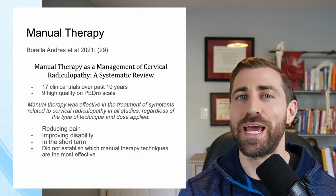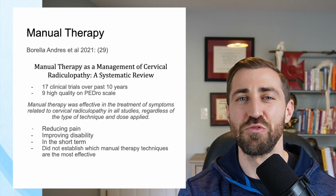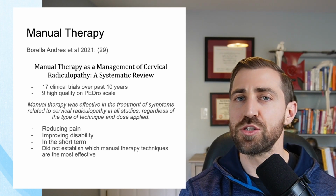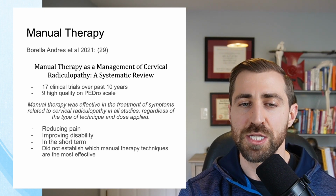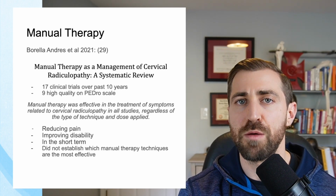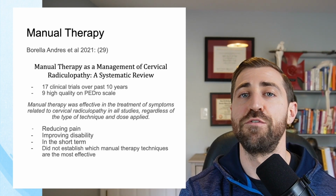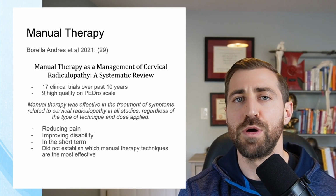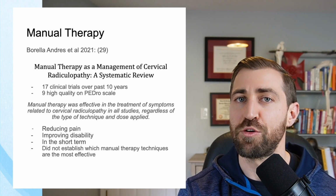They also did not establish which manual techniques are most effective. It seems like all of these tend to improve patient symptoms, which I think is a little frustrating for students. Like, what kind of technique should I use for the patient in front of me? It seems like you have a lot of choices. Manual therapies just seem to be a little additive above just doing exercise alone, and it seems to be helpful in the short term. Doesn't tend to matter too much which treatment you tend to use, although I'll go over the studies and which manual therapies they used.